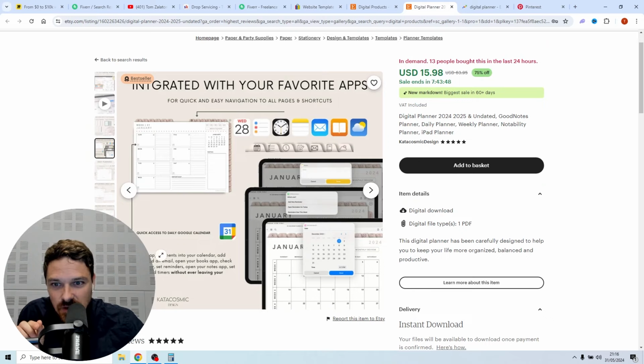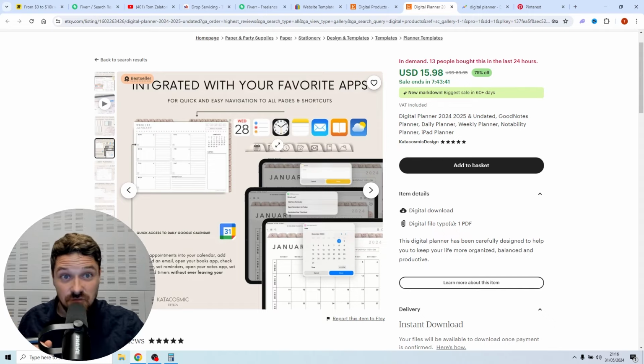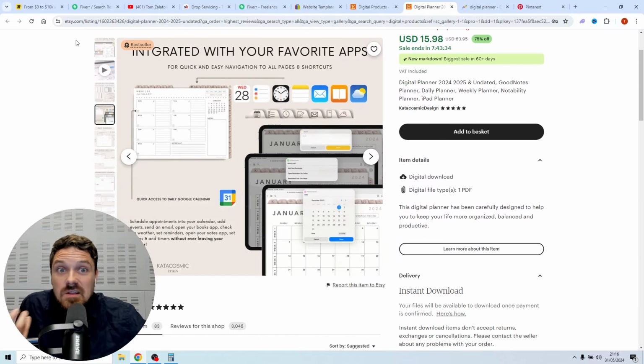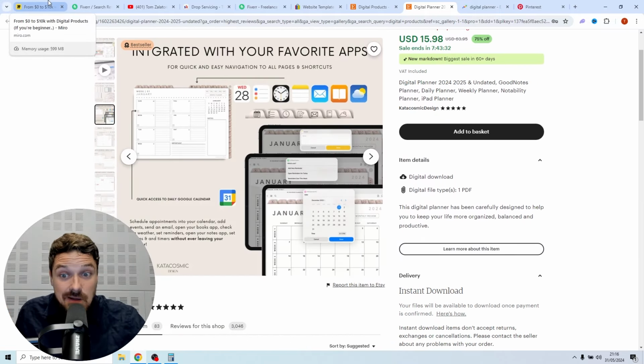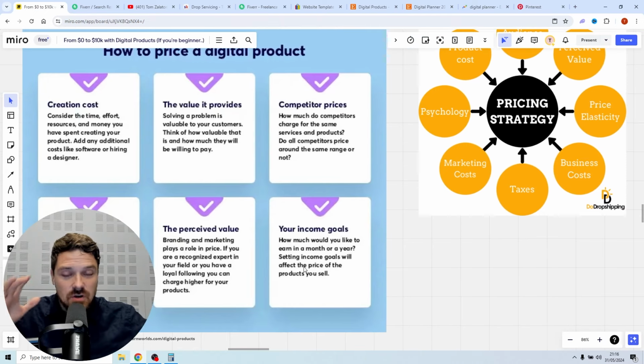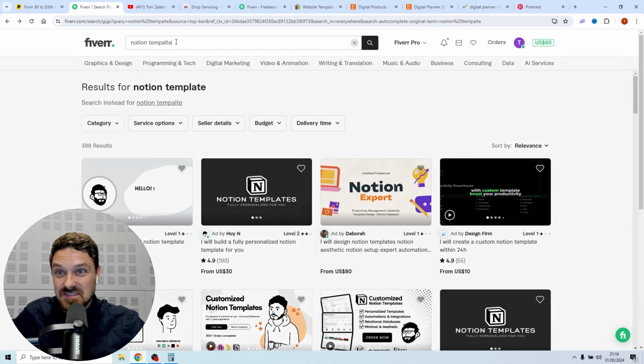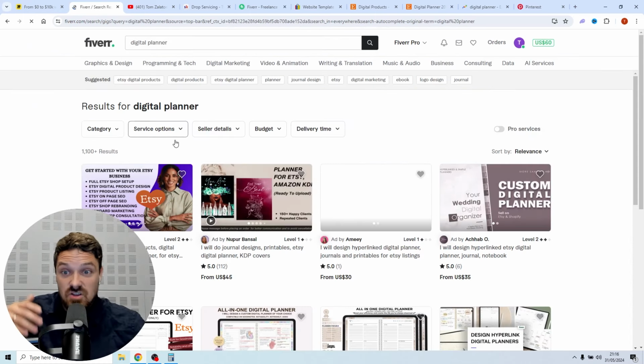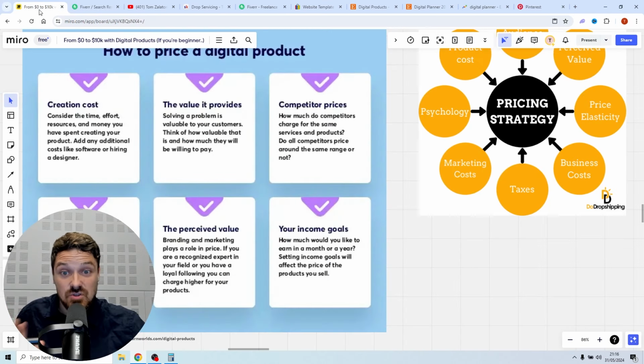This looks really good, right? Quick access to Google Calendar. You have all the notes and things like that integrated with your favorite apps. Look at the design, super clean, super modern, very optimized, very good reviews. It looks legit. If I was after a digital planner, this could be one of the options. And of course, I'm telling you, bro, all of this stuff, don't worry about it. You don't need to know how to create digital planners if you want to sell digital planners. You can just get a supplier or graphic designer to do this stuff for you.